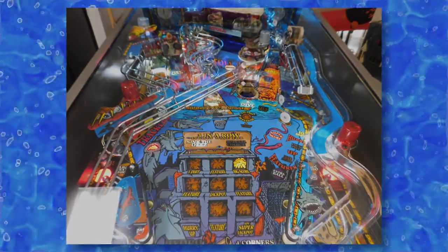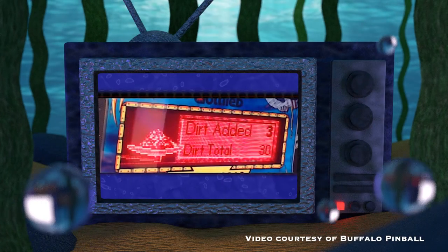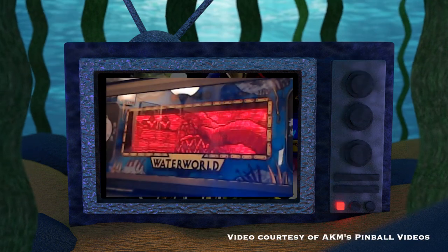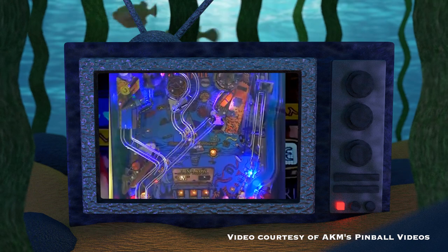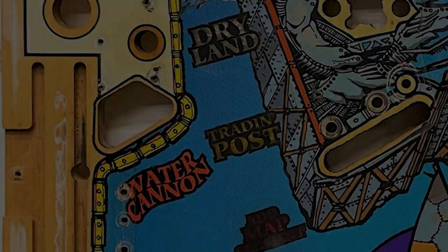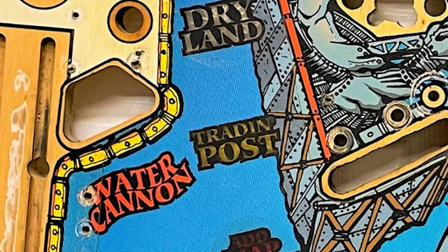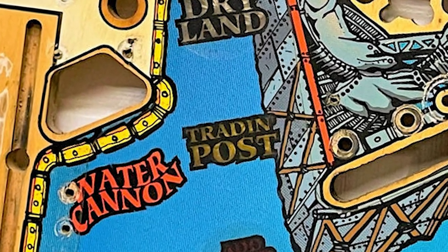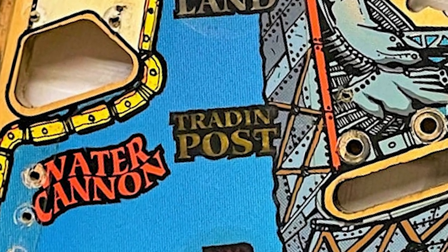quickly review here. As mentioned above, players can collect dirt, which will give them a bonus score at the end of each round, or can be exchanged at the trading post, which can be accessed by hitting the full left orbital twice, and depending on how much dirt you've accumulated, will give you different awards, including jackpots, multiballs, or the coveted super multiball. More on that in just a moment.